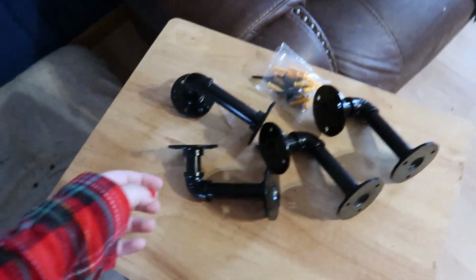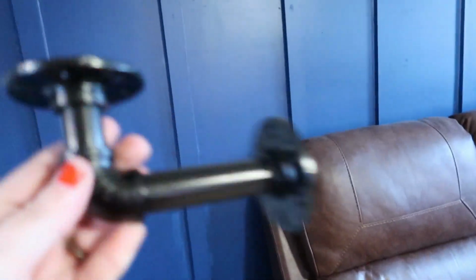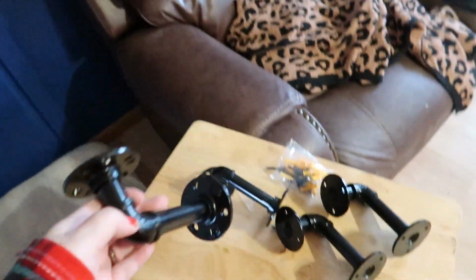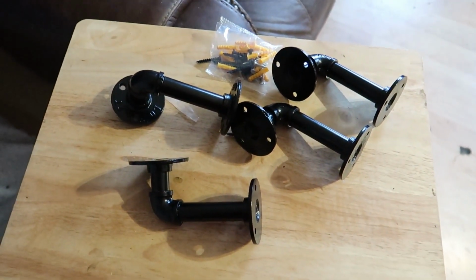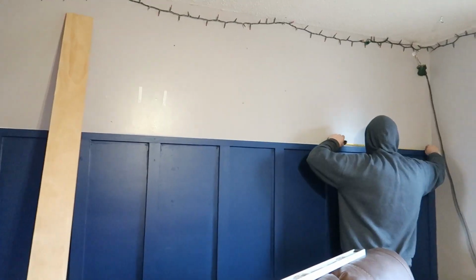Okay, Scott is bringing up the shelf for our board and batten, but these are the shelf supports that we got. So they look like pipe, obviously. And you can just get them on Amazon. We got the 4-pack, but they also come, I think, in 6 and 8. I'll link them below if I remember.